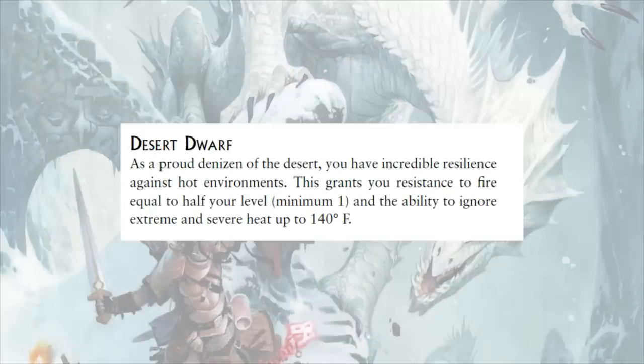Anywho, Desert Dwarves. Yeah, not just mountains here. They get resistance to fire equal to half their level, minimum 1, and the ability to ignore extreme and severe heat up to 140 degrees, aka the ability to hang out in Osirion and take no damage from being in the desert. That's situational, but good in the right conditions, because severe heat will kill you dead. If there's no one in the party who's got endure elements, if you're far from water, oops, you died horribly. Desert Dwarf? Not gotta worry about it until it gets cold at night in the desert, but have a plan.